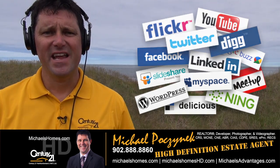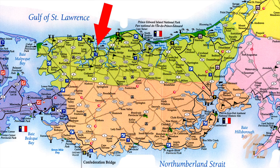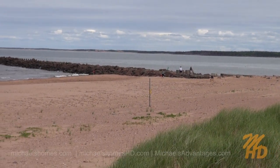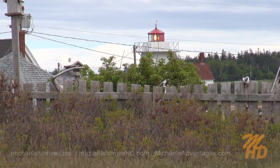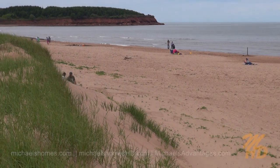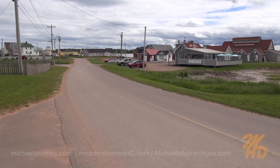We're looking at a house today that's bargain-priced, or cottage, $139,000, 320 feet from one of the nicest beaches you're ever going to see. Let's take a look at the location, which includes a view of a lighthouse. We've got deep sea fishing. We've got access to a supervised beach, a national park, which includes showers and bathrooms. It's all here in North Rustico.